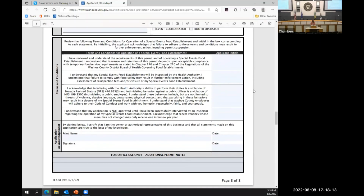Another important change we made on this application is our terms and conditions. None of this is new. It's just, like I said, now we've added it to the form. It's just to remind people.